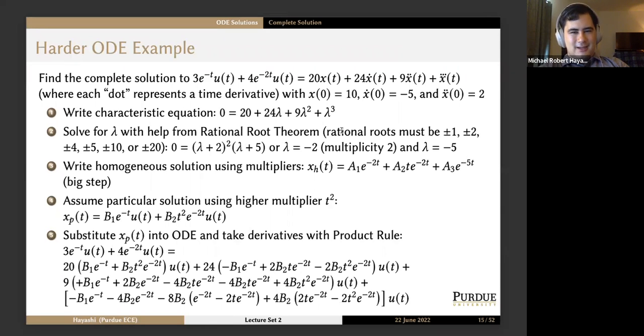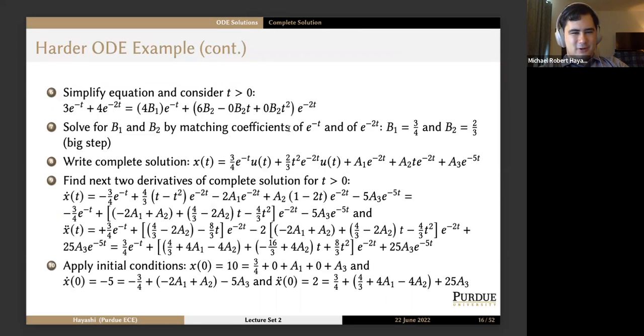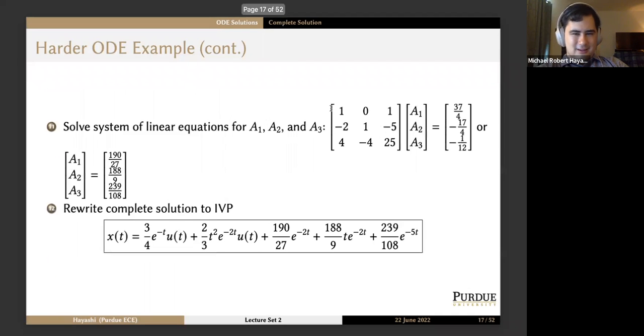And then we worked through this much harder example where we dealt with a cubic equation where we used the rational root theorem to help find the roots. Then we had to use a multiplier in our homogeneous solution and a higher multiplier in our particular solution. The derivatives became messy when we substituted our form of our particular solution into our ODE, but we were able to solve for coefficients, write the complete solution, use our initial conditions in our complete solution, and then solve a system of three linear equations to figure out the coefficients to our initial value problem.